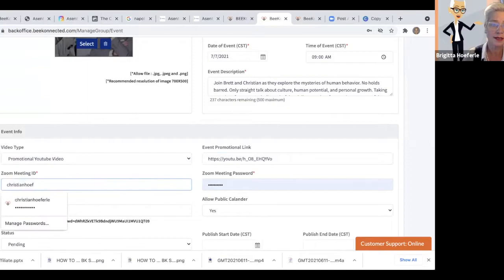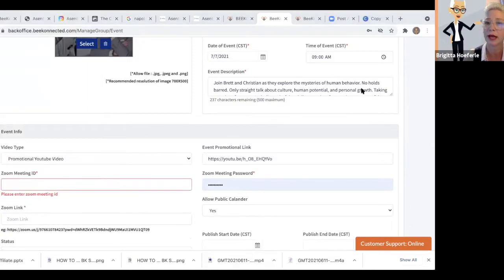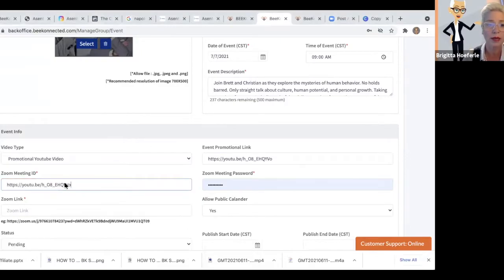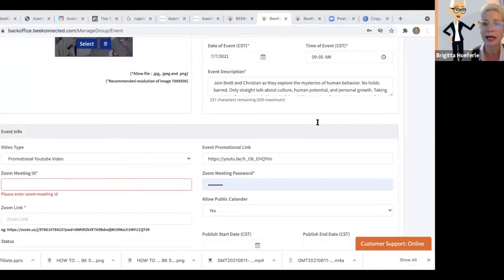Now, this might answer part of the question that Robert had. Here you will put in your Zoom ID. You are going over to Zoom and you're going to create, that is the wrong link. You're going to create a webinar on your Zoom platform.